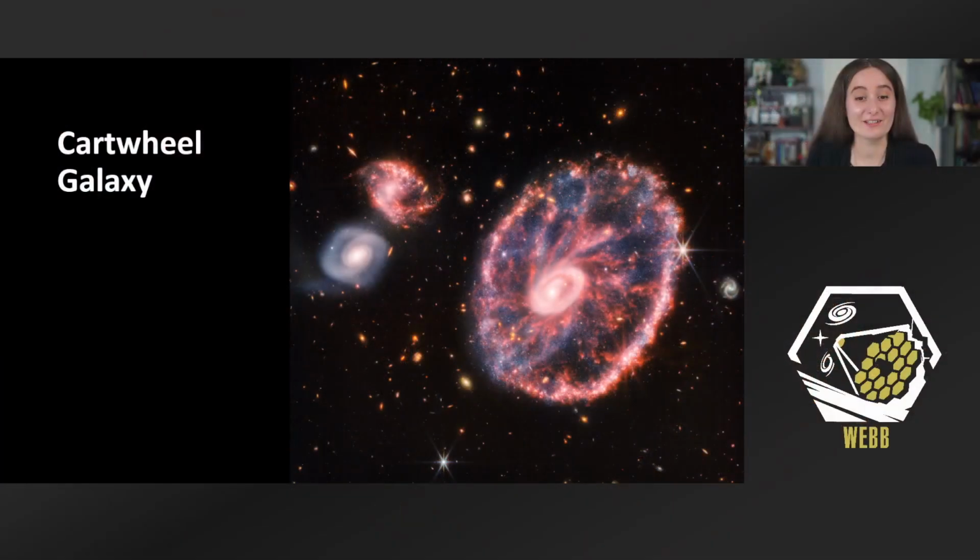Cool. Anyone else want to talk about the Cartwheel? It is really cool looking. And it took me until this was released to realize that it's supposed to look like the wheel of a cart and not someone doing the gymnastics move. But there it is. It has a hub and spokes.